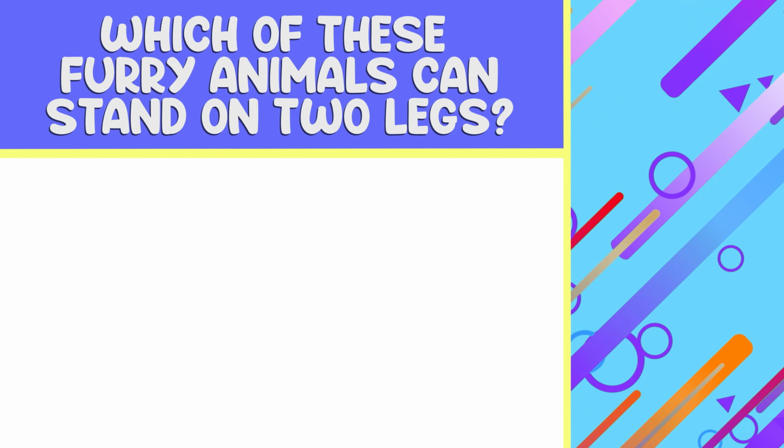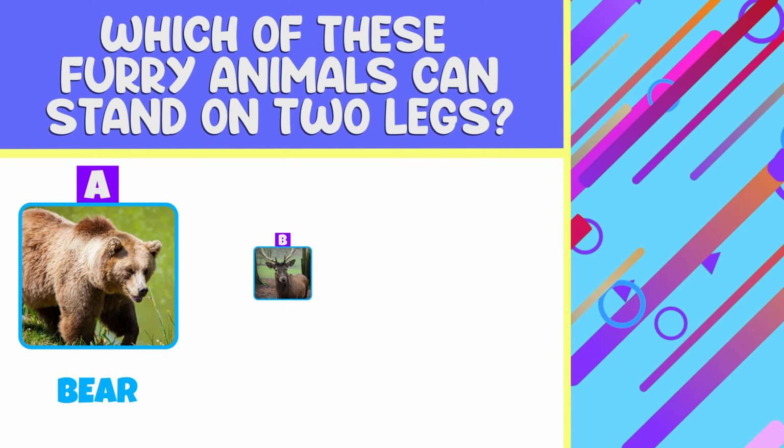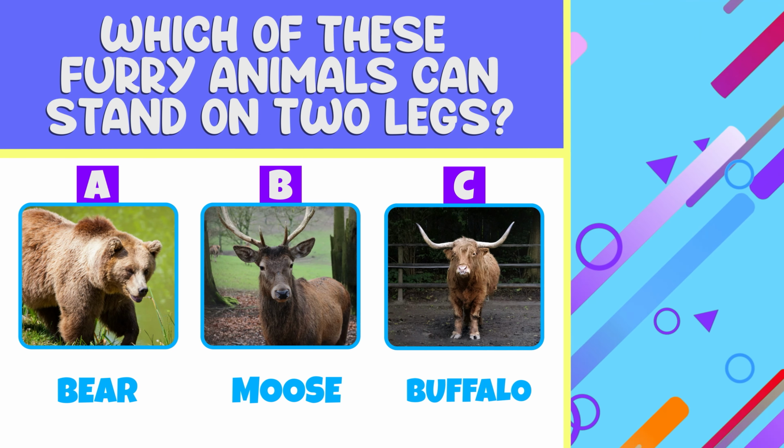Which of these furry animals can stand on two legs? Option A, bear. Option B, moose. Or option C, buffalo.